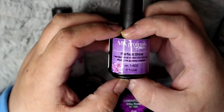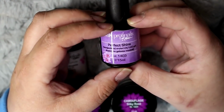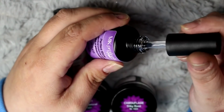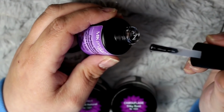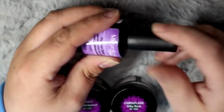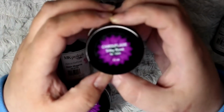And then I next got one called MK Profit Nails, I think it was. Again, another brand I haven't heard of. And this is their Perfect Shine top coat. And it's supposed to be basically a brightening top coat. So once you add it to your gel polish, when you put it in the UV light, it brightens the shade of polish. Because, as you know, some gel polishes can go dull under the UV light.